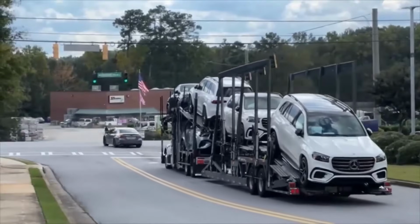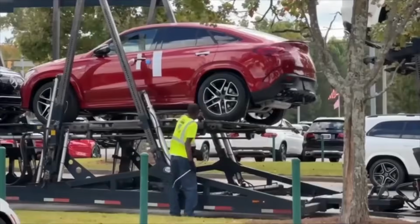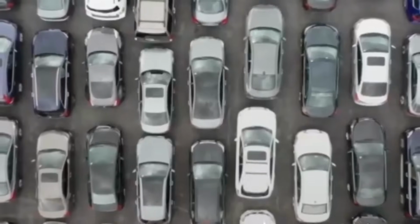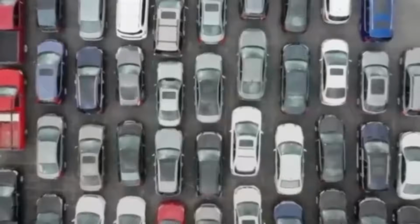Then, and only then, does the Civic make its final trip to a dealership, where it will be test-driven by prospective buyers and eventually become part of someone's daily life. The journey from raw steel coil to showroom floor is now complete.